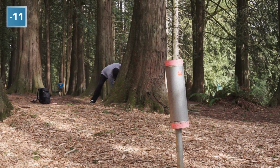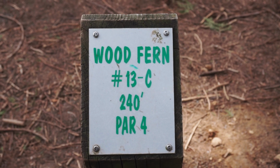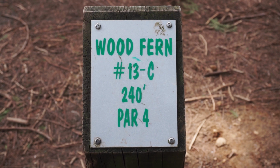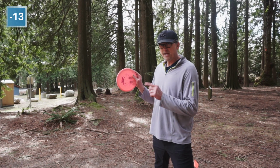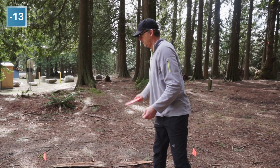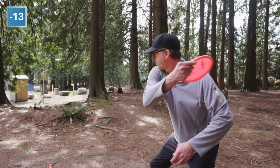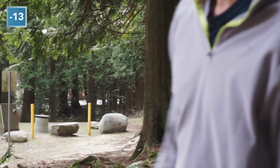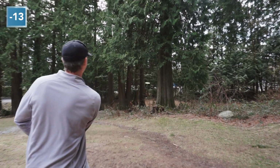And we got the eagle, minus 13. On to the last hole, Wood Fern, 240-foot par 4, signature hole with a hanging basket at the end. Recently, the hanging basket was twice as high, but they've lowered it a bit to make it a little more fair. And you have to go straight through those two yellow areas. I chose to go to the right and hit a tree. Now I have my harp upshot.